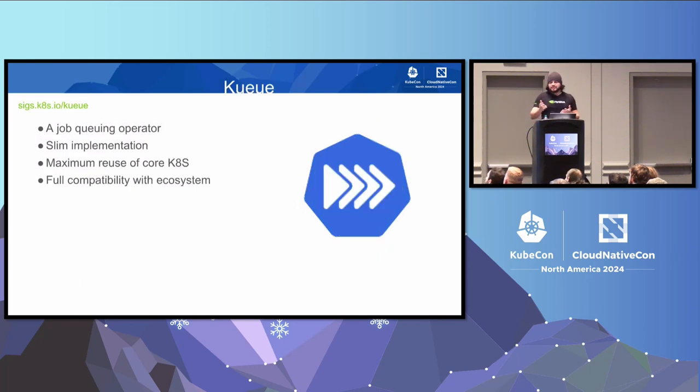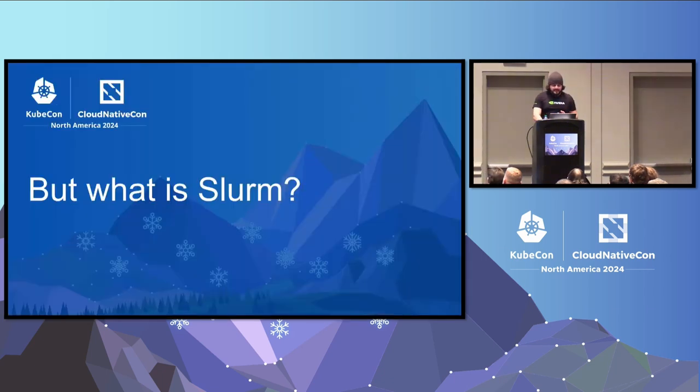So for those that didn't attend the keynote, Kueue, from a very high point of view, is a queuing operator. It's a very slim implementation, so it basically doesn't consume resources and allows you to maximize the resource consumption or resource management of your Kubernetes cluster when you need a queuing or batching system in Kubernetes. And it has full compatibility with the ecosystem, which is a key thing that I want to drive towards in this presentation. Kueue, as we all know, works with Kubeflow, it works with Ray, it works with the MPI operator, and basically everyone is adding themselves to Kueue so they can leverage the Kueue APIs.